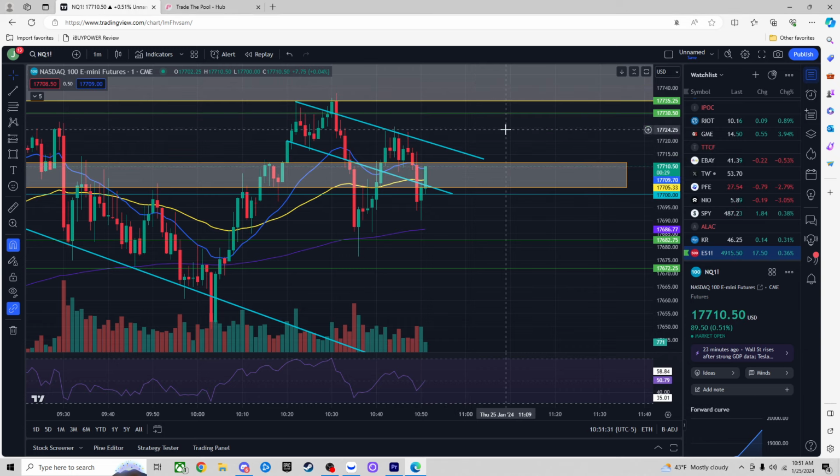Man, I cannot get my TopStep to load. Oh, there we go.